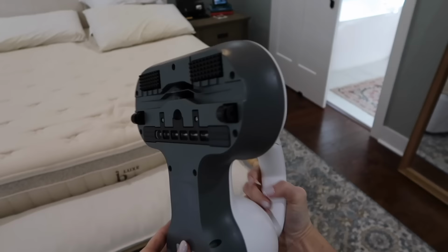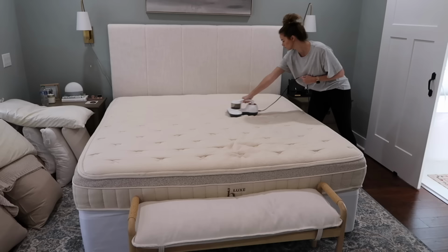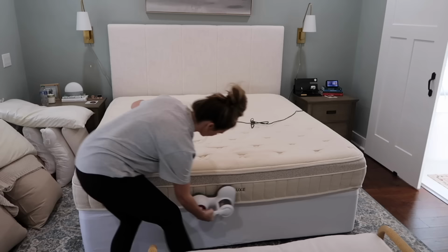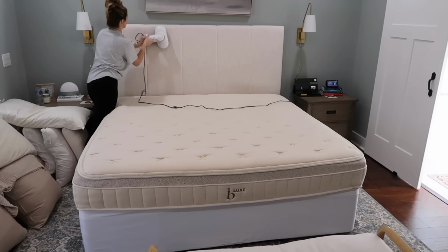I'm also vacuuming our mattresses today, and I shared this little handheld vacuum in another video recently where I was vacuuming my couch, but I use this on our mattresses as well, and it does a really good job of getting all of the dust mites or whatever is on the mattress. I'm always shocked of how much comes out. You'll see the little dust canister in just a little bit when I get ready to empty it, but I'm always shocked at what all is on our mattress and headboard.